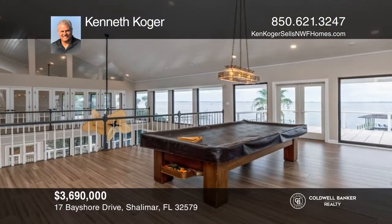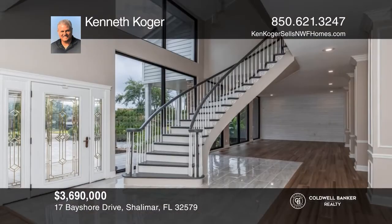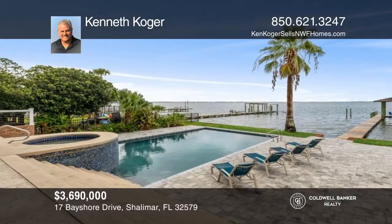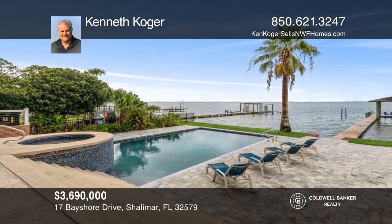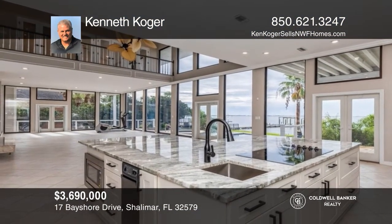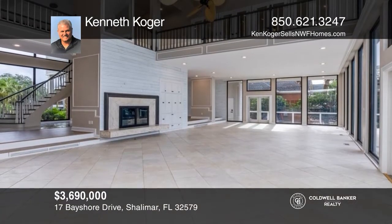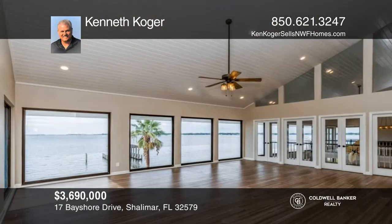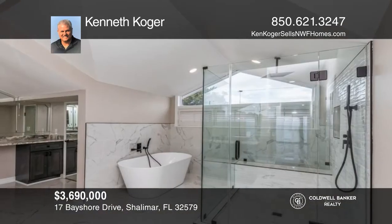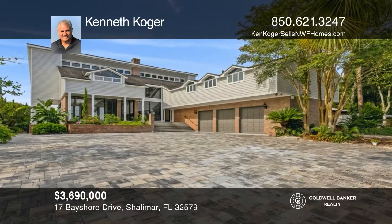This stunning custom bayfront 4-bedroom, 5-bath home offers multiple bonus rooms, a heated pool, hot tub, boathouse, and boat slip. The updated kitchen features new appliances and granite counters. A few updates include new flooring, LED lighting, pavers, and a whole house Generac generator. The large master suite has been completely remodeled and features floor-to-ceiling windows, a sauna, a custom glass shower, a separate tub, and custom closets. To see it all yourself, schedule a tour with Kenneth Koger.